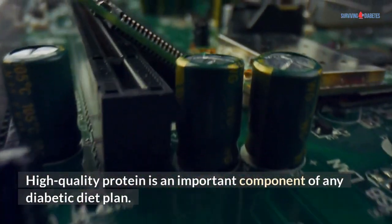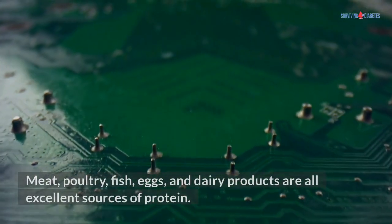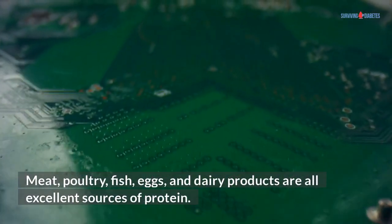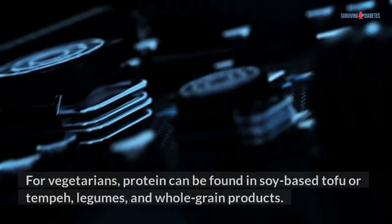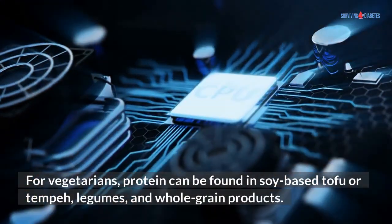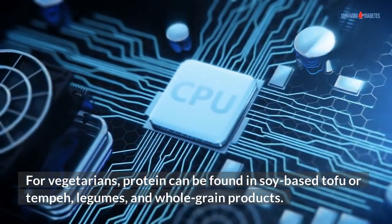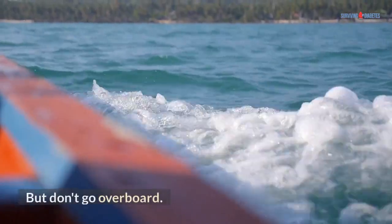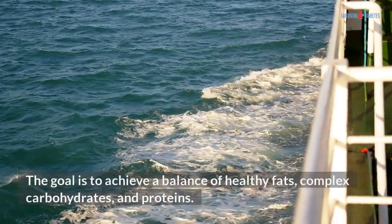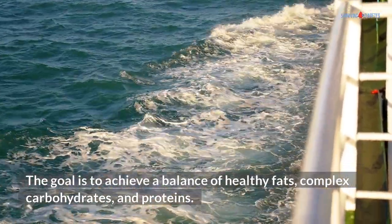High-quality protein is an important component of any diabetic diet plan. Meat, poultry, fish, eggs, and dairy products are all excellent sources of protein. For vegetarians, protein can be found in soy-based tofu or tempeh, legumes, and whole grain products. Eating more protein will keep you healthy. But don't go overboard. The goal is to achieve a balance of healthy fats, complex carbohydrates, and proteins.